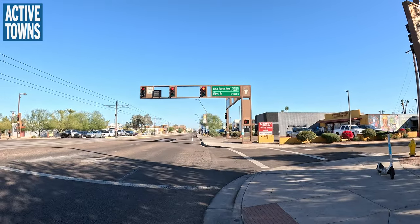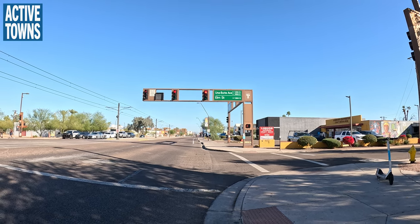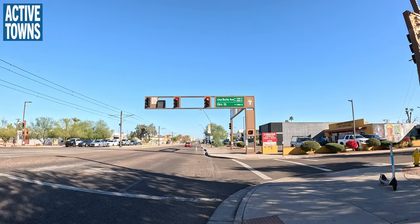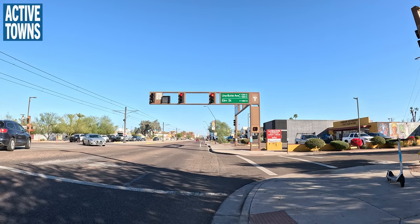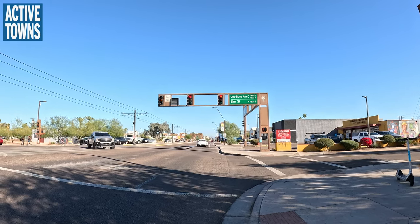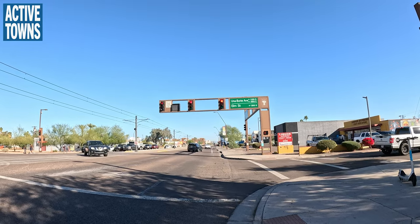Okay, so we are here on Apache. We're at Elm to the right here, Una Butte Avenue to the left, and I see a whole bunch of construction up ahead and some white structures that just might be our development. We shall see. I was thinking it was a little further out than this, but we'll find out in a moment or two.